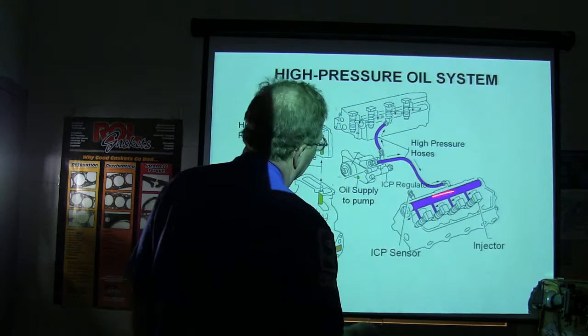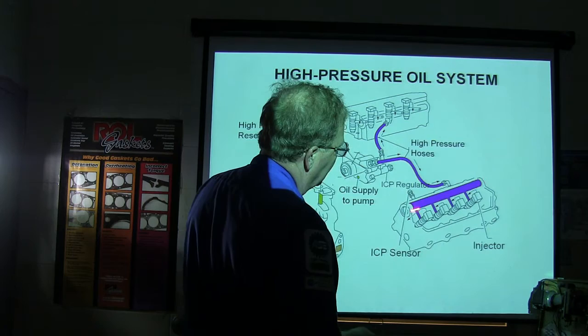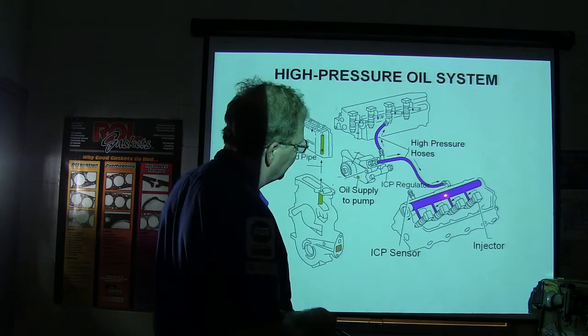And if you ever get ready to pull an injector out, there's a couple of little screws, little plugs up in here. You're supposed to take one of those out and let all of that oil leave out of there. Because if you pull an injector out with all that oil up here in these reservoirs, all that oil and also the fuel will go everywhere.